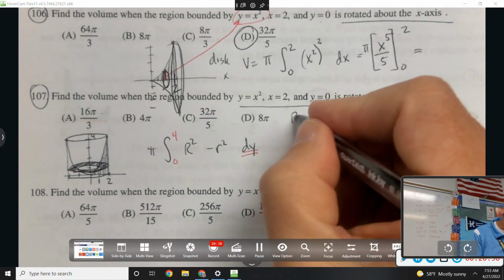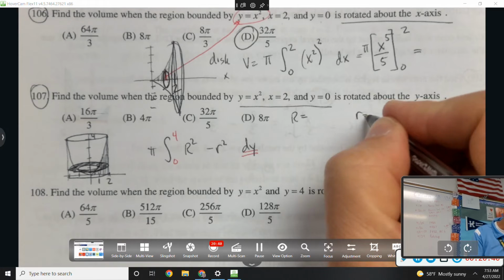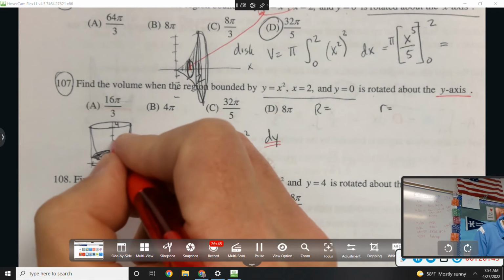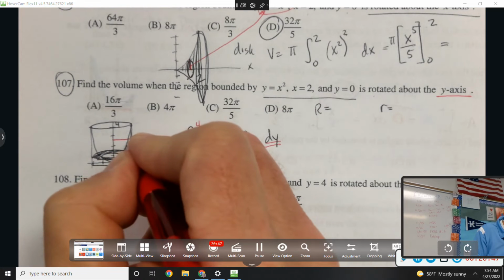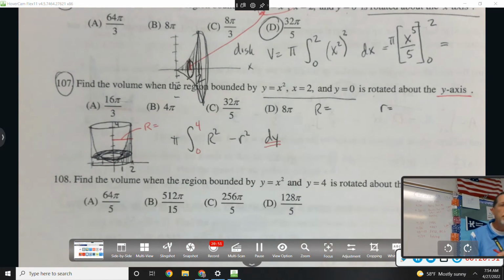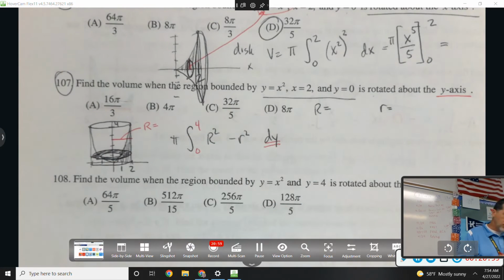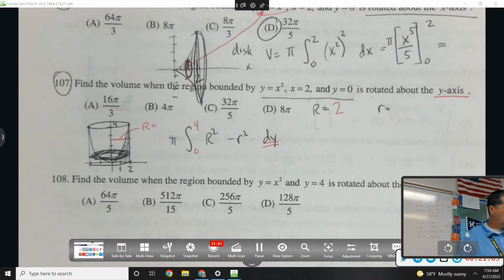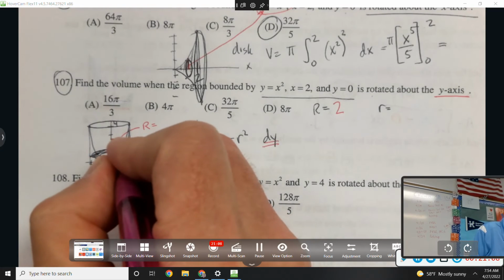Alright, so next I need to figure out what big R is and what little r is. So big R is from the axis to the outer edge. What's big R equal to? 2. Good. It's a constant 2. It's 2 all the way down. The outside edge is a cylinder. So big R is 2. Little r is to the inside edge.